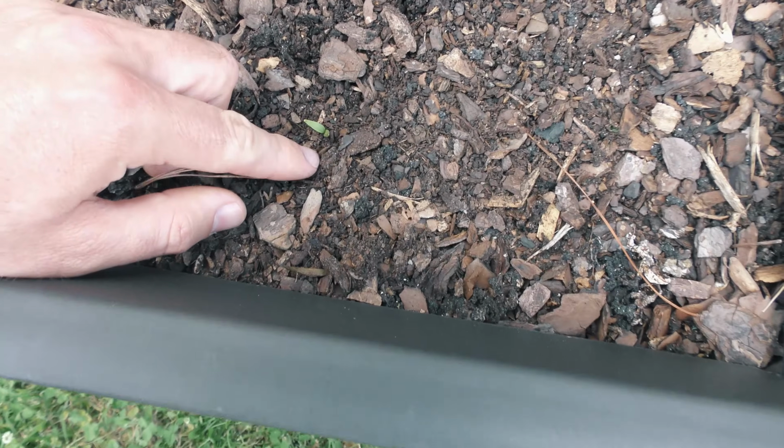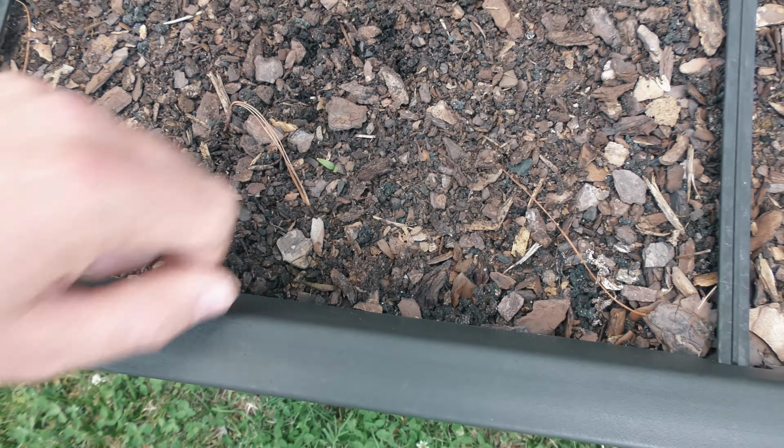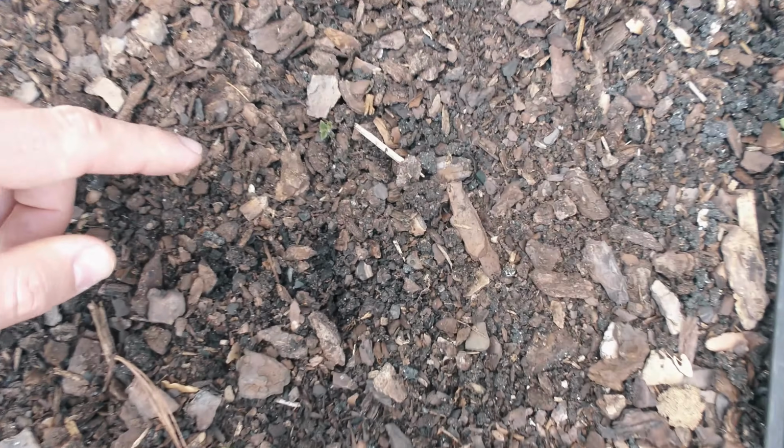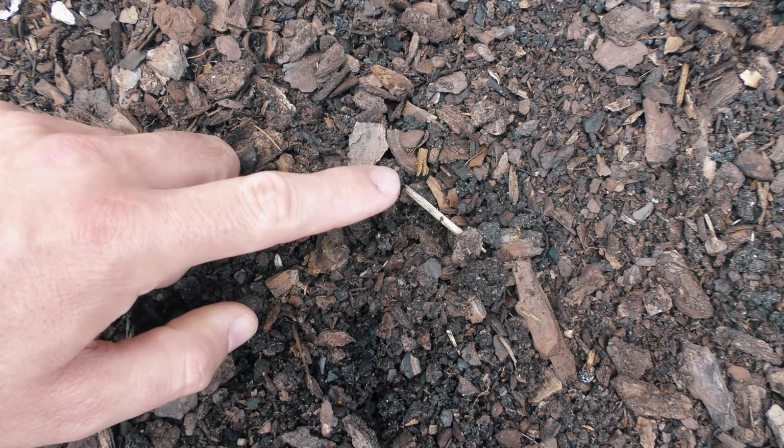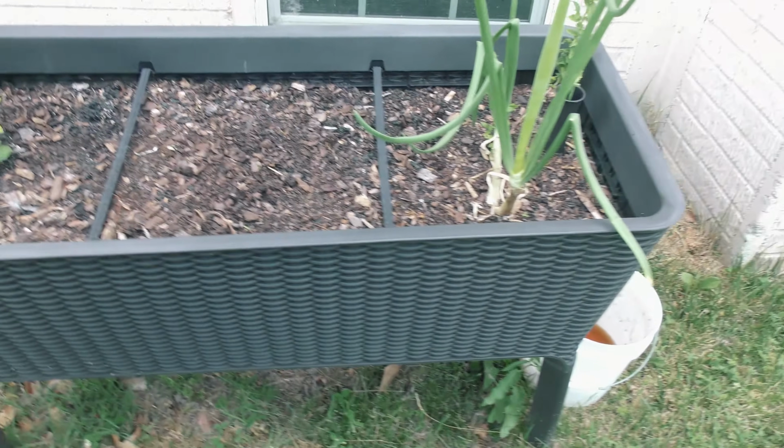I don't know, this might not be a weed. This might be something I planted. I think I did throw some seeds over here at some point. So I think I'll leave that there for now. And then, if you couldn't see it before, here's my little potato plant coming in right here where I planted a potato. So it does really well for growing stuff. I'm very impressed with it.